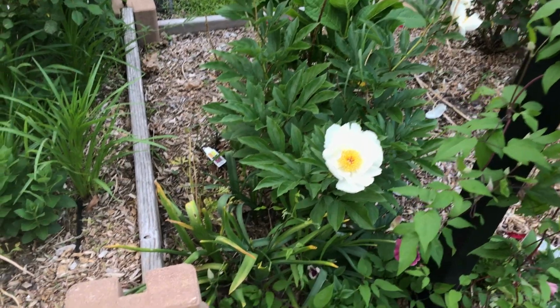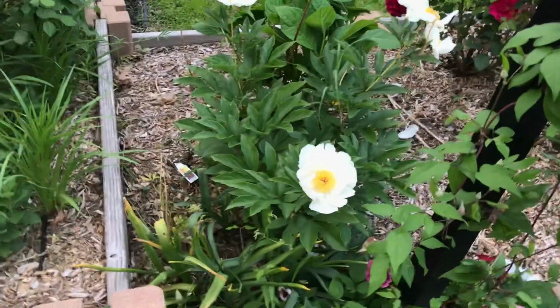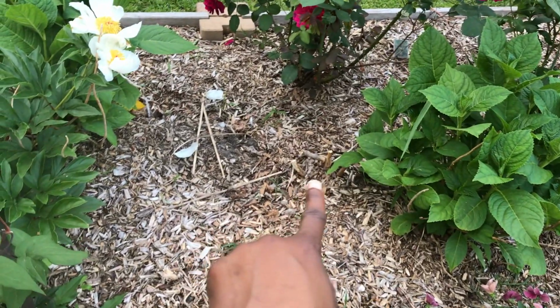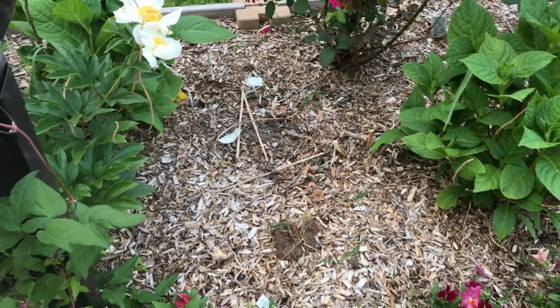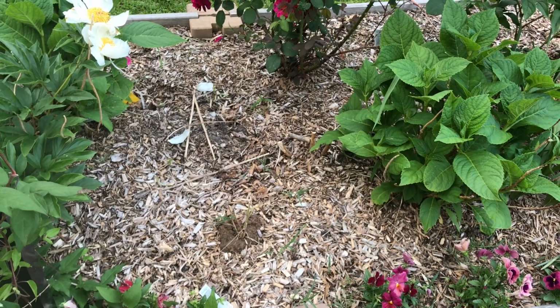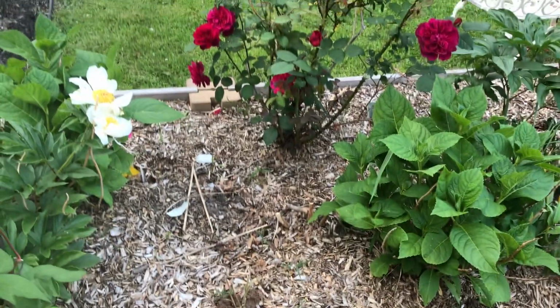This is one of my peonies. This is called White Wings. It is a single peony. And then there is supposed to be a hibiscus where I've got my finger, that wood stuff right there. That was a hibiscus. It's supposed to be hardy. It should be coming up right now. It's not. So I don't know if it's just delayed or if it's not coming back and died over the winter. I'll give it till June and then I'll replace it.